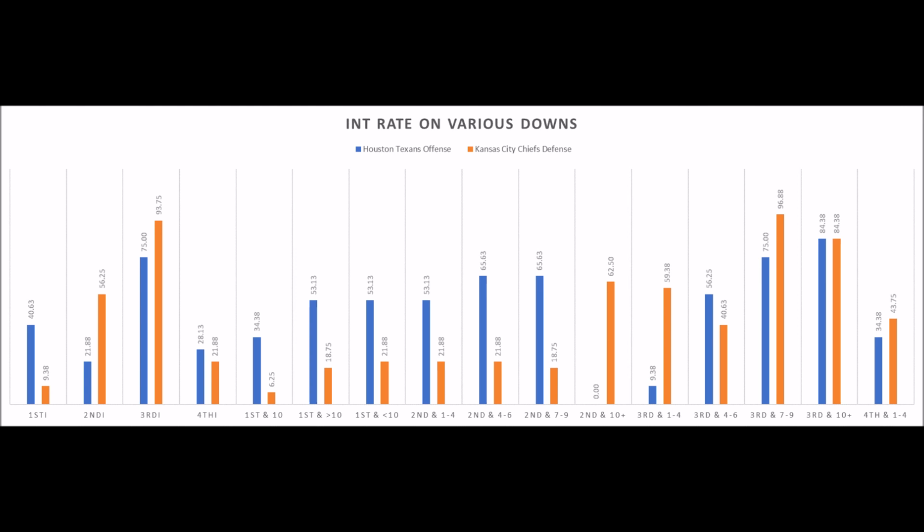I think the Chiefs will still overwhelmingly have a ton of success when it comes to first and second down situations with the pass, and I just think that all these factors kind of coalesce to the Chiefs having the most success when it comes to the data points.